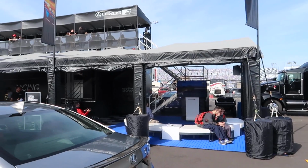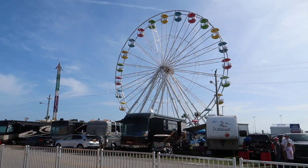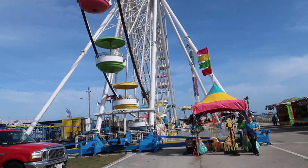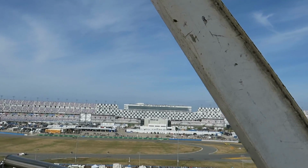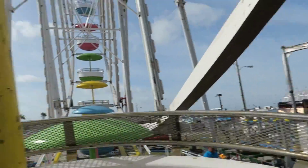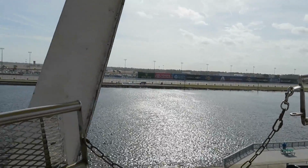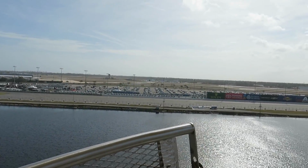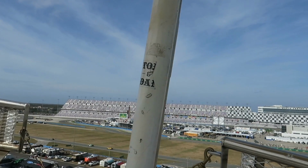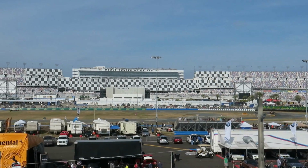Lexus has seating room in here so you can watch the race, or you can go up top. That's cool. All of these places have giveaways too. I'm not sure how to get in there, but I wanted to go on that Ferris wheel. There's nobody in here, but I'm gonna get on that thing. This is probably one of the worst decisions of my life. Short ride for $5. 3 times around.